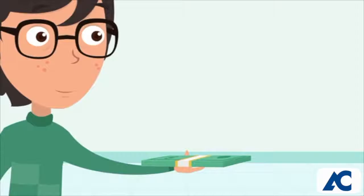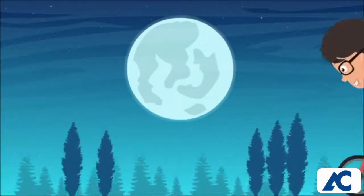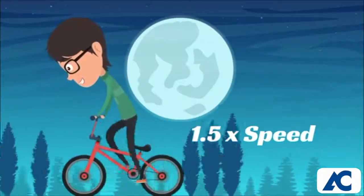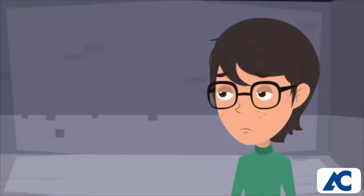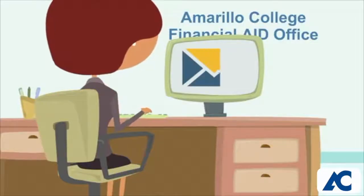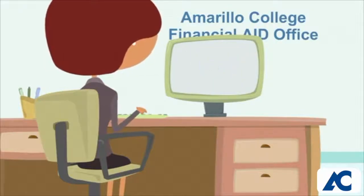However, if you do not meet the criteria a second time or cannot complete your program within 1.5 times the normal program length, you will be placed on suspension. During this time, you are not eligible for federal dollars, and you will not be eligible for additional aid until you meet the criteria or have submitted a suspension review request that has been approved by the Financial Aid Office.